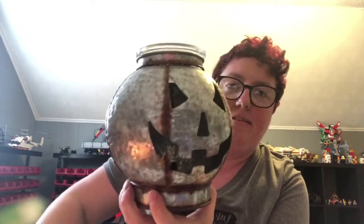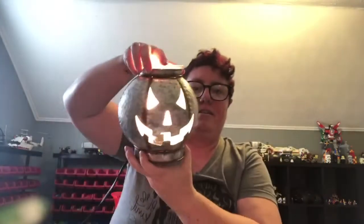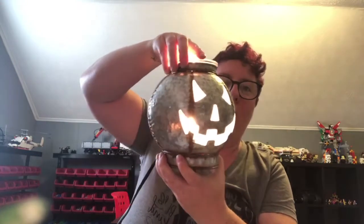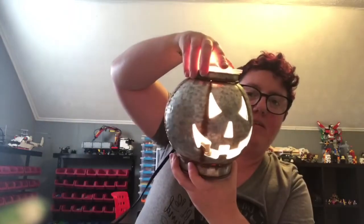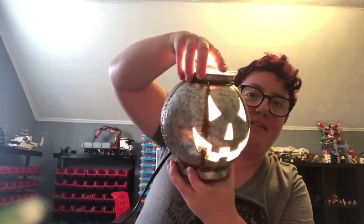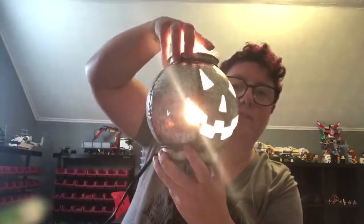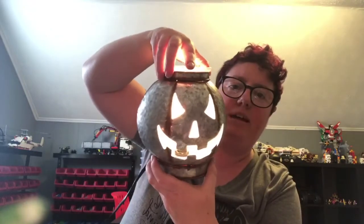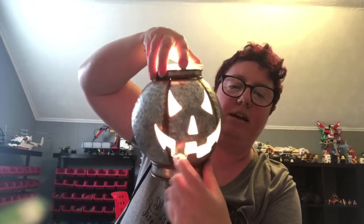I'm going to turn him sideways. But look at how cool he is. I was like, his light bulb is going to blind everybody. Man, he lets off a lot of light because he is metal. Like a lot of light. Wow. Do his cutouts have sharp edges? No, they're not too bad. I'm going to try not to blind you guys. You can see the bulb is right there.